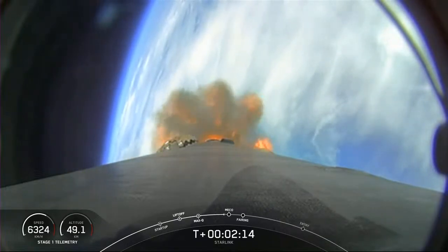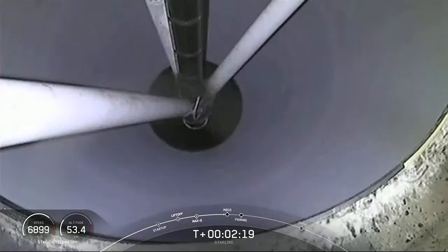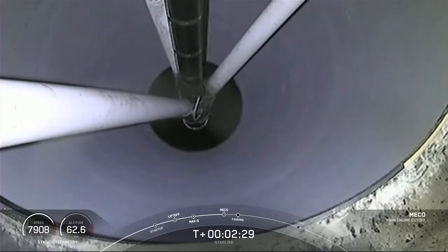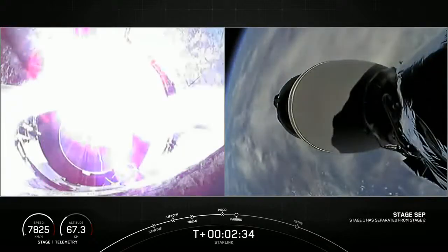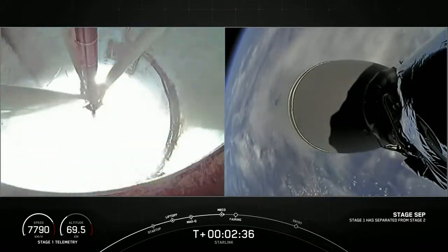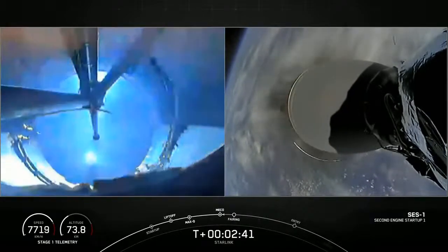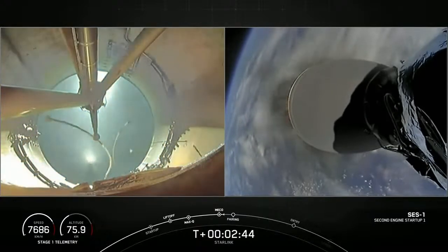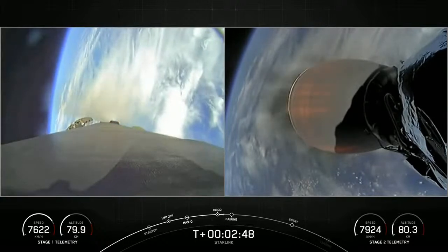Those few events coming up here in a few seconds: MECO, stage separation, SES-1, and fairing separation. Main engine cutoff. Stage separation confirmed. MVAC ignition. And there we've had MECO, stage separation, and the ignition of the MVAC engine.